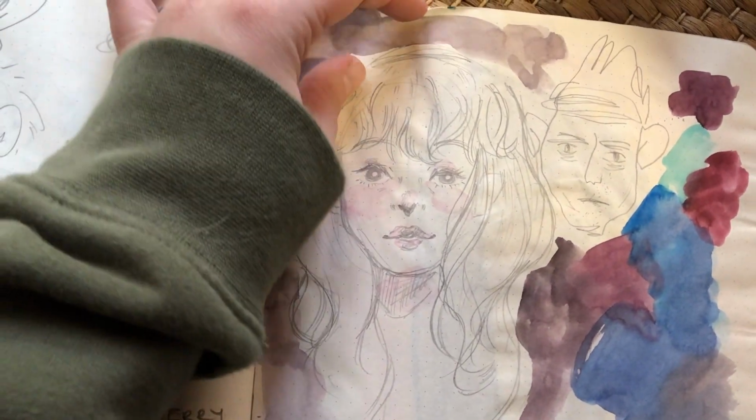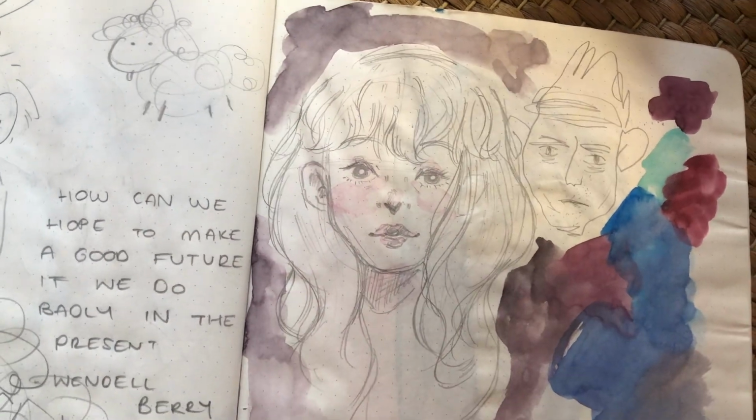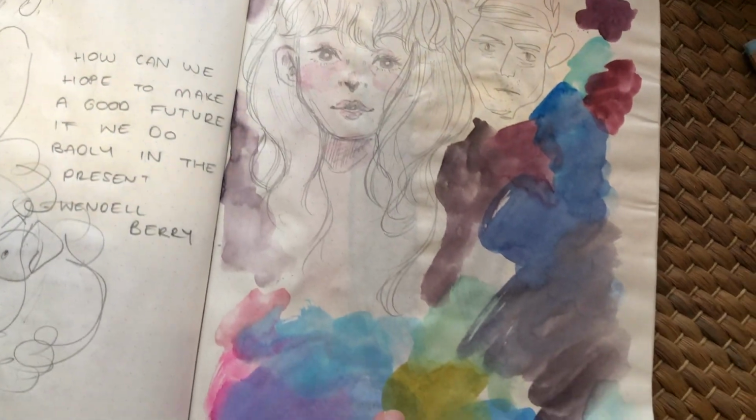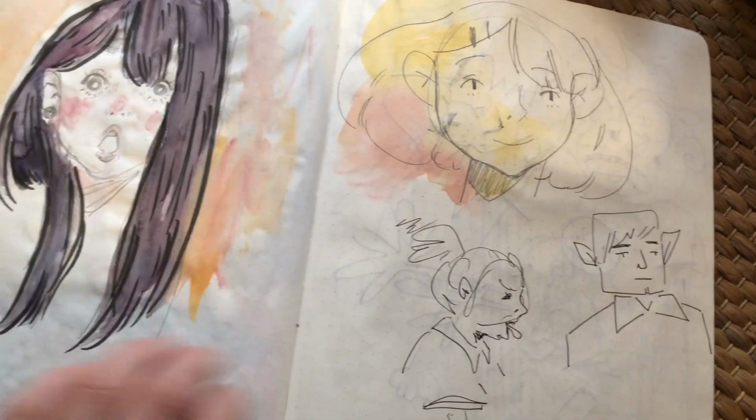I used to draw a lot of just pretty girls like this, without much life or expression or narrative, just ornamental.